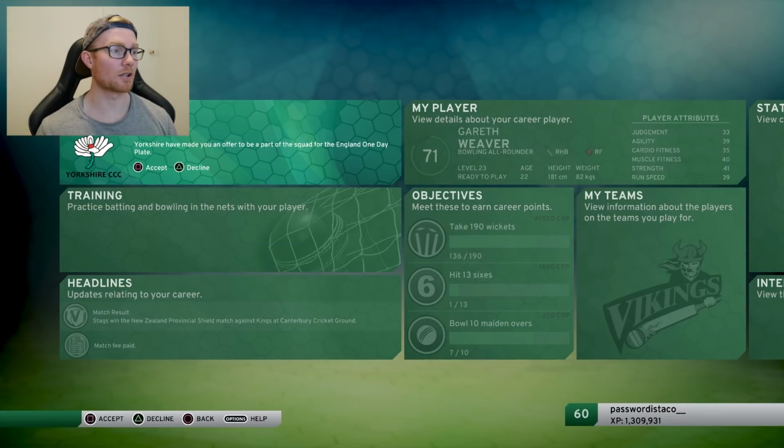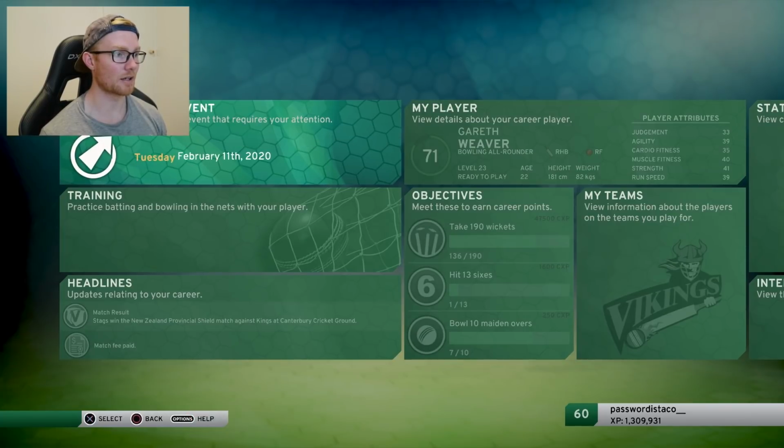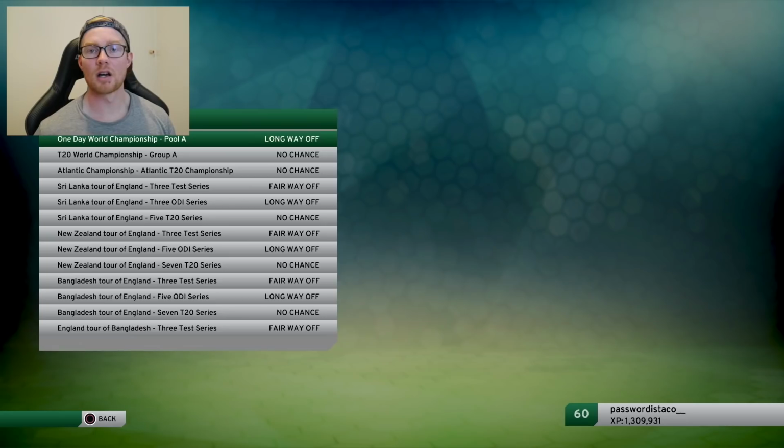So it turns out I must be getting close to the English season, because Yorkshire have made us an offer to be a part of their one-day plate squad, so we're going to accept the fuck out of that one. And we've been offered to be captains, so there we go. Our home county has offered us the captaincy, and we're going to be accepting that. What a great moment.